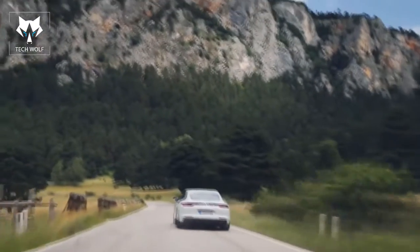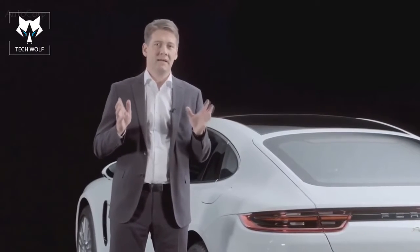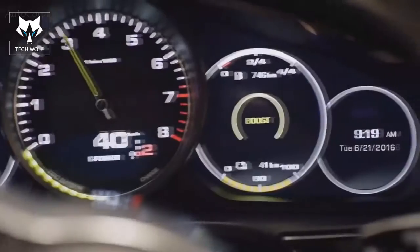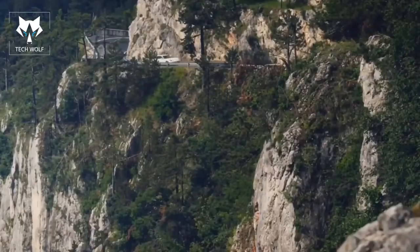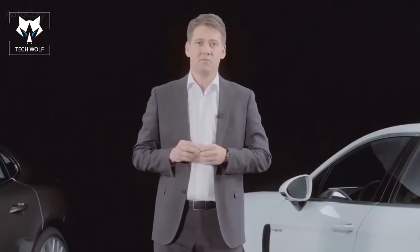This vehicle definitely proves that the terms performance and hybrid are not contradictions, but rather that at Porsche, hybrid means performance, delivering a total power of 462 horsepower. This vehicle raises driving performance almost to the level of the Panamera 4S.